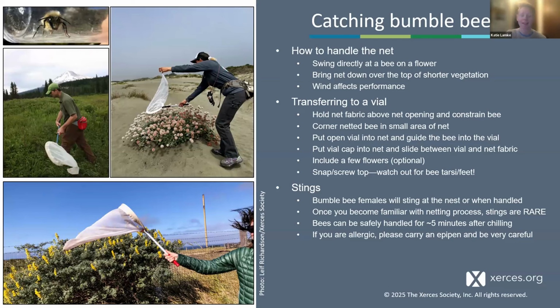Either way you end up swinging the net, it's really important to learn how to close that net, which is essentially when you flick your wrist and the long piece of the net flips over on itself. There are video instructions for this. You can also link up with a volunteer who's done it before, but you'll get the hang of it the more times you go out. Do pay attention when you're surveying. If it's windy, sometimes the wind can close the net before you've even swung, and then you're definitely going to miss the bee.